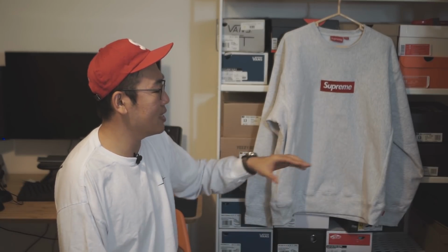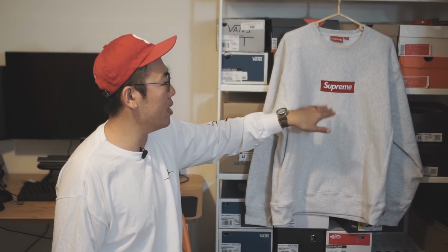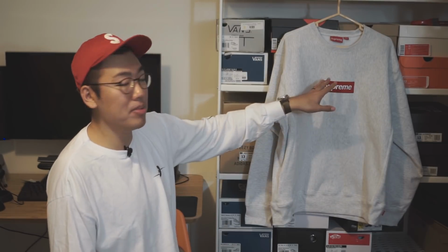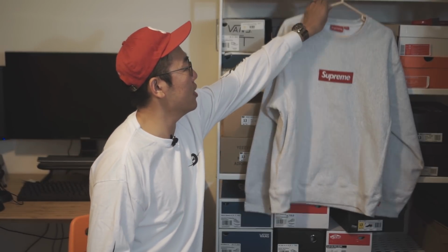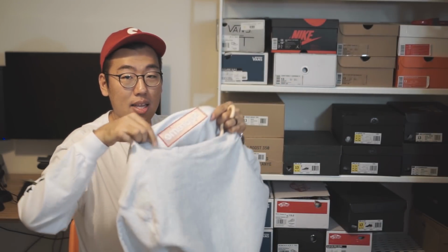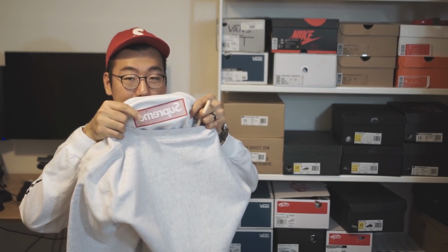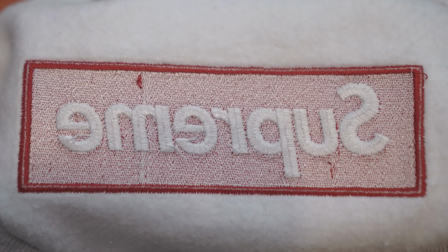It's very rigid. A lot of times when companies do patches like this, they'll make the patch separately and then embroider the patch onto the garment. But in this case, Supreme just directly embroidered the patch into the sweatshirt. So if I show you guys the inside, you can see the reverse side of the embroidery is just right there on the inside face fabric. I'll put up a picture of that as well so you guys can use it for legit checking.